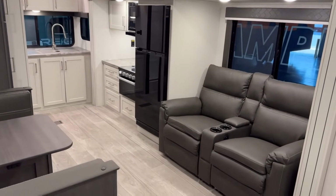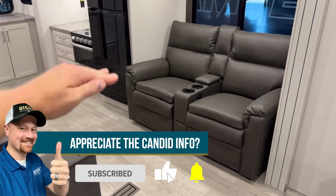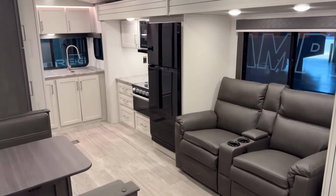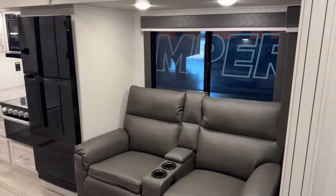It still allows for floor flush slides, so you can get the nice theater seating without the toe kick in the kitchen. But when the slide's retracted, you can sit in an exact slide in that sofa while it's retracted. And that's one of the only slide systems in the entirety of the towable RV industry where you have that opportunity.